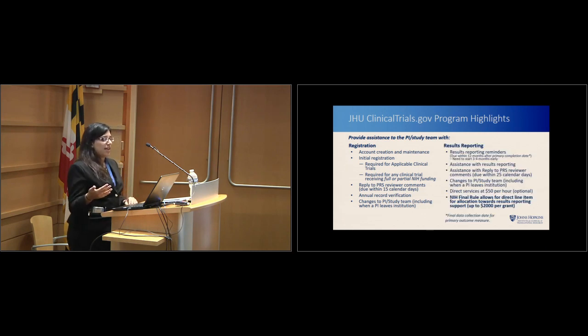And then there's the results side. So with the results, even though the due date is within 1 year of the primary completion date, if results are not reported in time, they become late. And the way ClinicalTrials.gov works is if your results are due in June, we've noticed that the average review cycle can take up to 80 days. So if you submit your results in June because it's due in June, that review cycle might take 80 days and your study could become late within that review time.